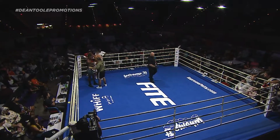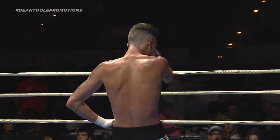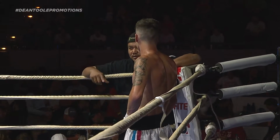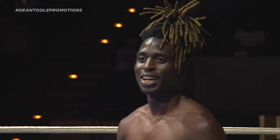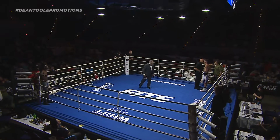See Keyshawn Gray feeling very good about that performance. Rogers clearly feels good about his performance as well. Rogers was the better boxer. Keyshawn Gray's a good athlete. He's big, he's strong, he's powerful. Got to work on his footwork, got to work on his jab. He'll be back. If I'm a betting man, I'm betting on Billy Rogers. We go to Christopher James.